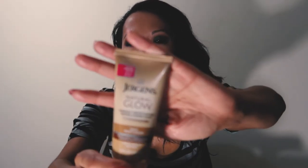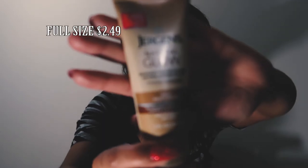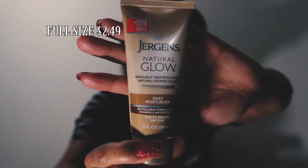But the Walmart boxes, I love them because they always have everyday useful stuff. Jergens Natural Glow Daily Moisturizer, fair to medium skin tones. I wonder if this is for the face. Oh, okay, it's for the body. 2 fluid ounces. My body skin is fairly dry, so I'm always happy to see body lotions and moisturizers. I got a travel size of the Arm & Hammer Truly Radiant Clean & Fresh Toothpaste in Clean Mint, 0.9 ounces.